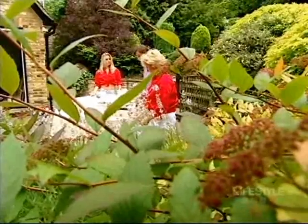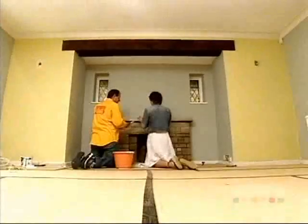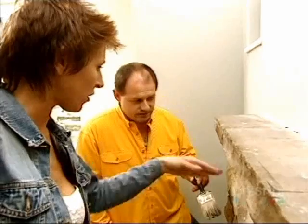I think there's 160 of these to do. So we could be here some time. This is working incredibly well because you can still see a lot of the natural stone coming through and it's getting rid of those horrible dark grout marks.